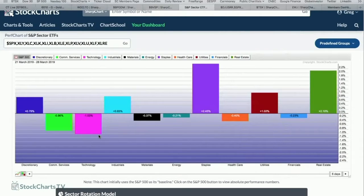But usually when technology underperforms for a couple of weeks in a row, that was a really good clue at the September top that we had problems ahead. So anyway, we're going to just be aware of that.